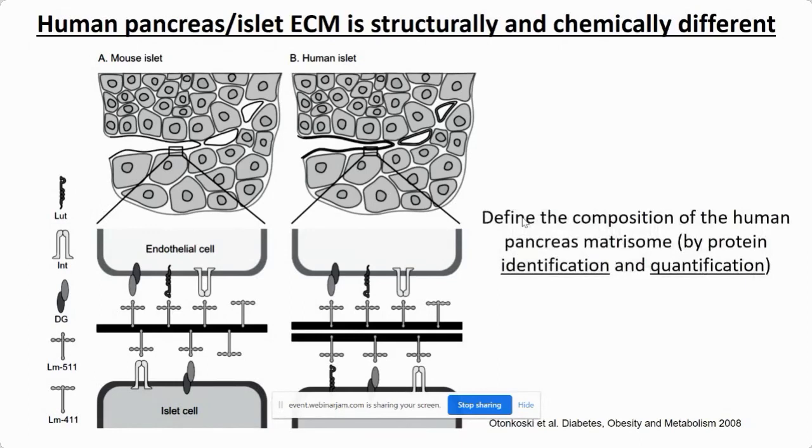But I think immunostaining studies are a little bit limited in fully defining the composition of the human pancreas matrisome, because they're selecting specific antibodies that they want to look at, and they're biasing their research just based on the antibodies available and the proteins they want to look at. So this left open some broader studies that want to define the composition of the human pancreas, both by identifying the total composition of ECM proteins present and also by relative quantification of which of these are most abundant in the pancreas and in the islets themselves.